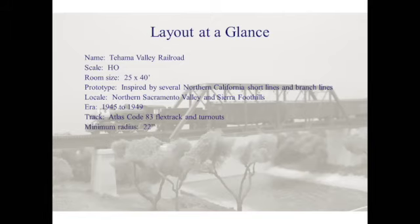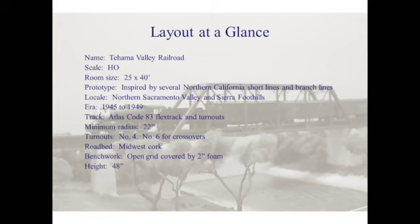Minimum radius is 22 inches. Turnouts, number 4, and number 6 for the crossovers I have. I use Midwest cork for most of my roadbed. My benchwork, I'm going to talk about, is open grid covered by 2-inch foam. And height is 48 inches from the floor up to the top of the table. Works very well for me.